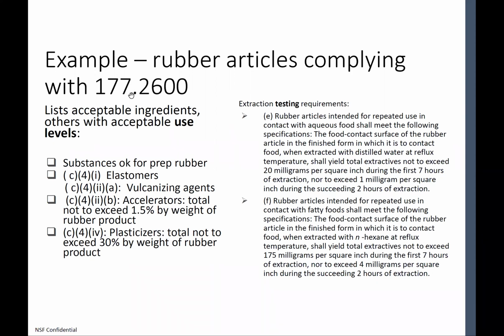At the end of 177.2600 is a section on the extraction testing requirements of the rubber article. If the rubber is intended for use in aqueous foods, then the finished rubber article will be tested in distilled water at reflux temperature, and the total extractives should not exceed 20 milligrams per square inch during the first 7 hours of extraction, and then should not exceed 1 milligram per square inch during the succeeding 2 hours of extraction. If the rubber article is intended to be used for fatty foods, then it has to be tested under reflux conditions in hexane, and the total extractives should not exceed 175 milligrams per square inch during the first 7 hours of extraction, and not exceed 4 milligrams per square inch during the succeeding 2 hours of extraction.